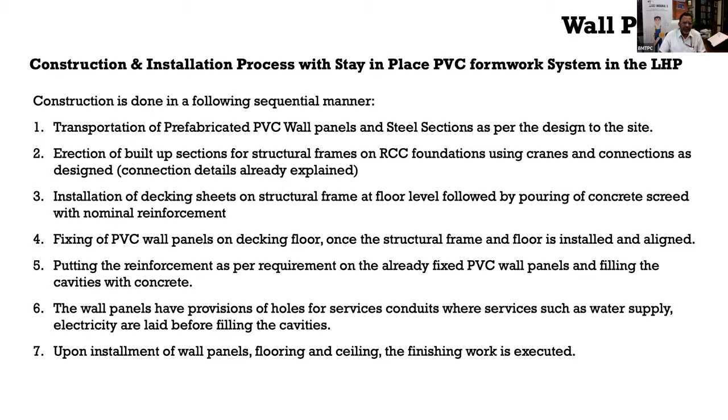So first you erect the skeleton of your structure, which comprises built-up steel sections. The built-up beams and columns are erected and connected as per the connection details I just showed you. Then all the floors are laid, the deck floors comprising profile sheet with nominal reinforcement and screed. After curing of the slab, what remains is to fill the walls. These walls are filled with pre-finished PVC wall panels, which is an innovative technology.